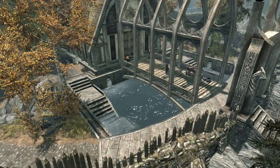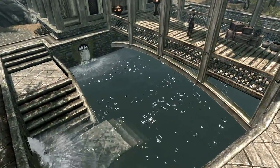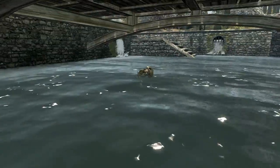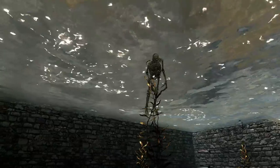And penultimately we have the Swimming Skeleton. Now I'm sure we're all familiar with Dragon's Reach and this bridge leading to the doors of Dragon's Reach. If we just have a little peek underneath the bridge, we will find the Swimming Skeleton. Why this skeleton is here or who it was, I don't know. Perhaps it was a betrayal late in the night and they slid the body under the bridge.